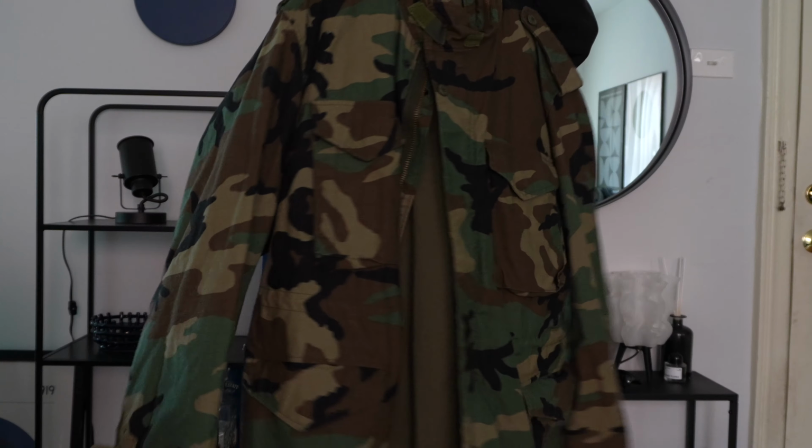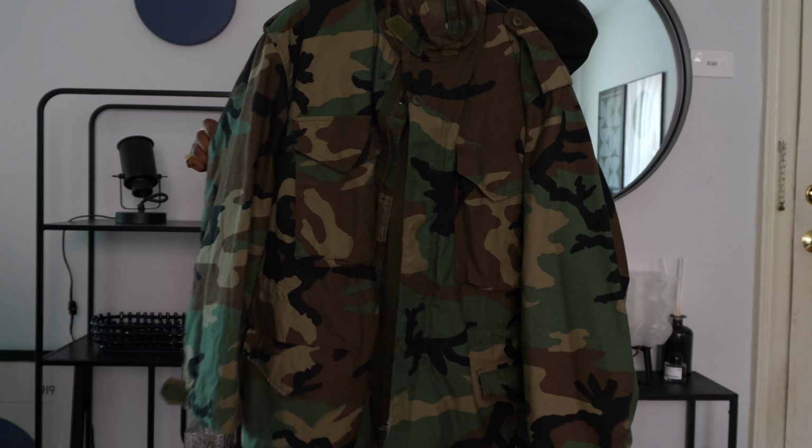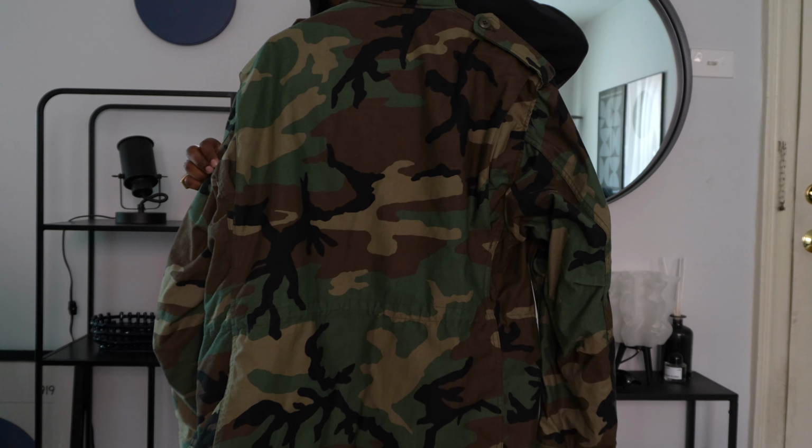Next up is this camo field jacket, another thrifted piece. I got this for like $10-15. This is one that I kind of want to customize. I do want to try to crop it. I never cropped a jacket before, so I'm not sure how this is gonna turn out, but I think it could be a standout piece when it's cropped.